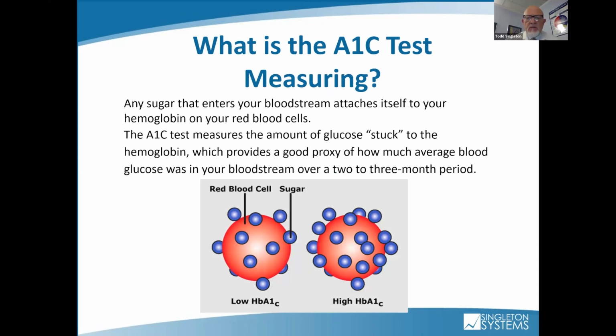Any sugar that enters your bloodstream attaches itself to the hemoglobin on your red blood cells. The A1C test measures the amount of glucose stuck to the hemoglobin, like you see here, which provides a good proxy for how much average blood glucose was in your bloodstream over a 2 to 3 month period.